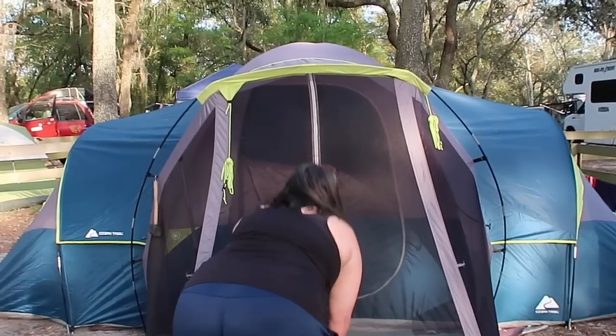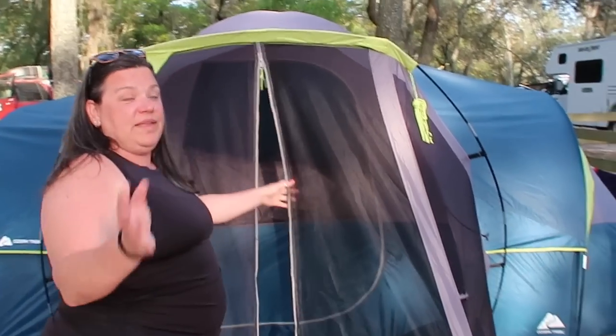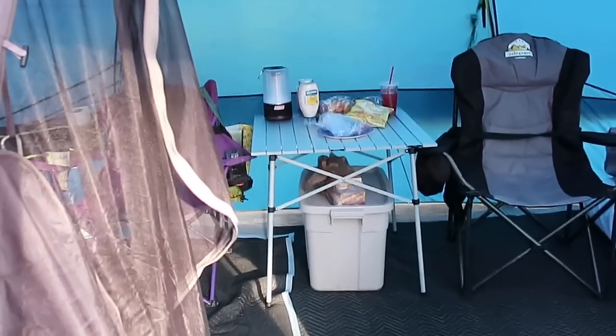Come on in. We have double layer protection for the bugs. We always open this, come inside. Then we gotta zip it up before we open the second layer. That's just to help with bugs because who wants to sleep with mosquitoes and spiders? Definitely not me. No, thank you. There you are. Welcome to our crib.